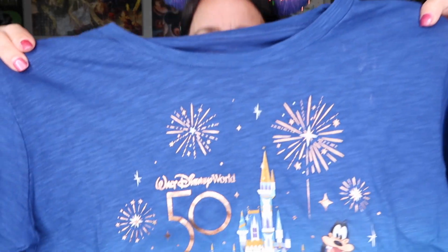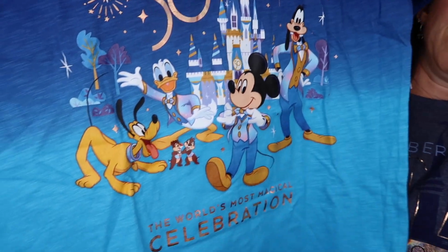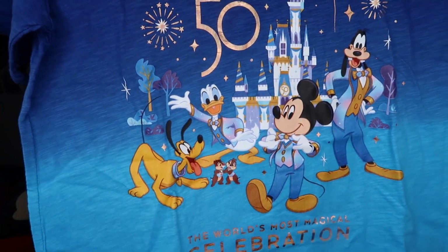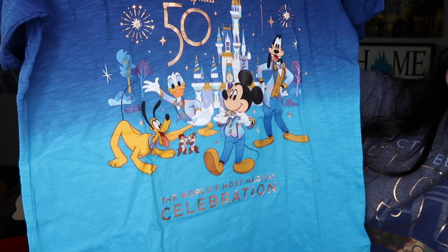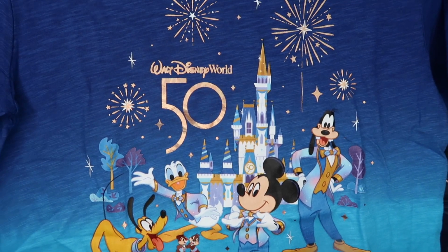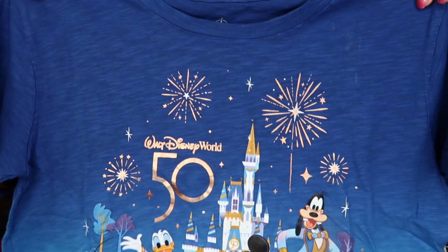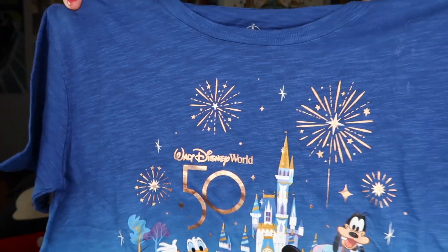And then we picked up a shirt for Aaron for the 50th celebration. Same thing, has kind of like the castle. We've got Mickey, Donald, Goofy, and Pluto with the 50th emblem, fireworks, and it's kind of like lighter to darker at the bottom. But this is a really lightweight fabric too, very comfortable. And this was just in kid sizes, so we got that for Aaron.